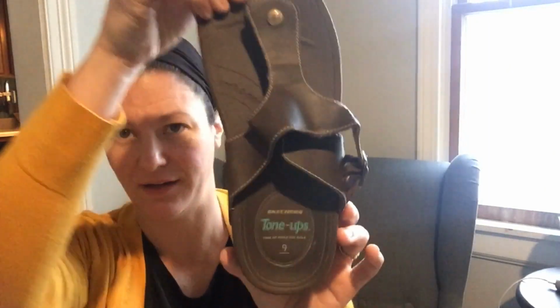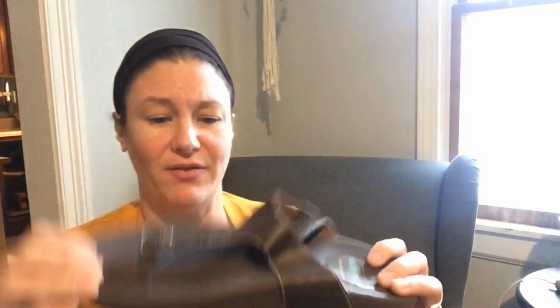This is a pair of Skechers Tone-Ups. I bought these in the fall at a yard sale for $3. They're looking dusty. They've been in my closet for a few months. The buyer paid $24.65 and my profit was $9.98. I'm really trying to hit that at least $10 mark, so I felt that was very close.